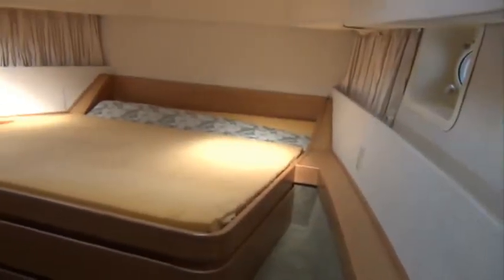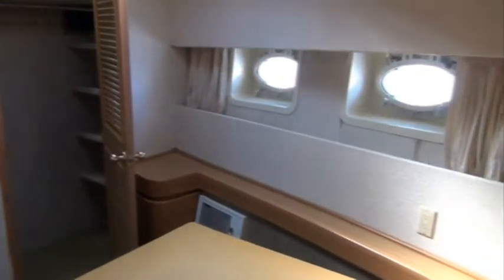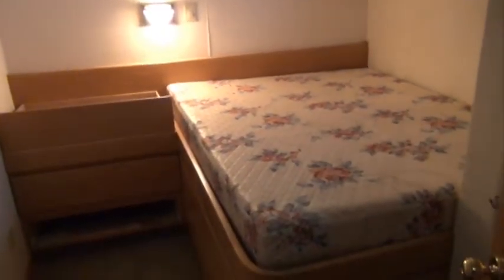Below decks are a spacious master bedroom with ample storage, a generous washroom with an electric toilet and a walk-in shower. A smaller second bedroom for crew or guests completes this deck.